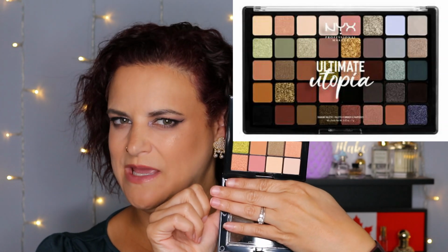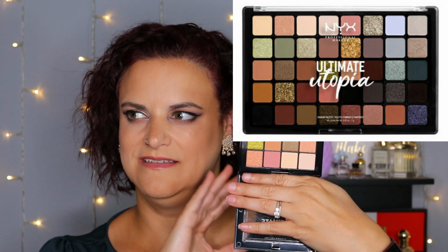So falling into that same sweater weather kind of category is this one here from NYX, and this is the Ultimate Shadow Palette in Ultimate Utopia. I think they have a big beast of a palette that's Utopia, I think, and it's got a million shades in it. This is the smaller, more condensed version of that, which suits my preferences much better. Again, haven't played with it yet, but it's so pretty.